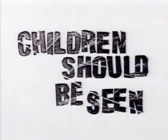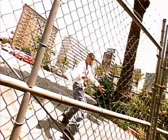No running, no spitting, no loud music, no skateboarding, no shouting, no gum chewing. Keep off the grass. Do not feed the animals. Have a nice day. We want to be free. We want to do what we want to do. We want to have a good time. And that's what we're going to do.